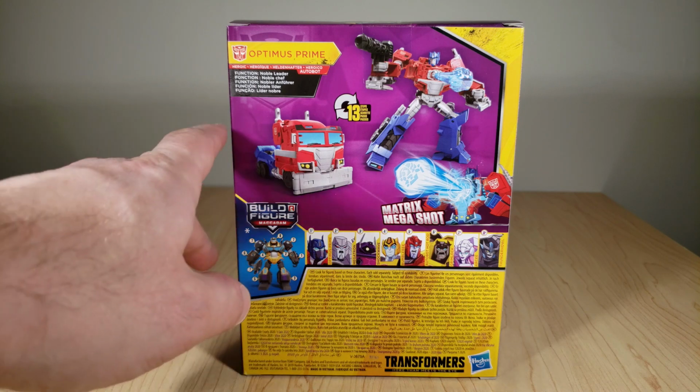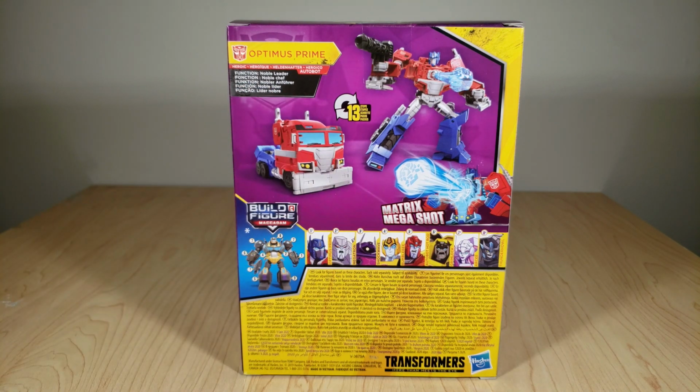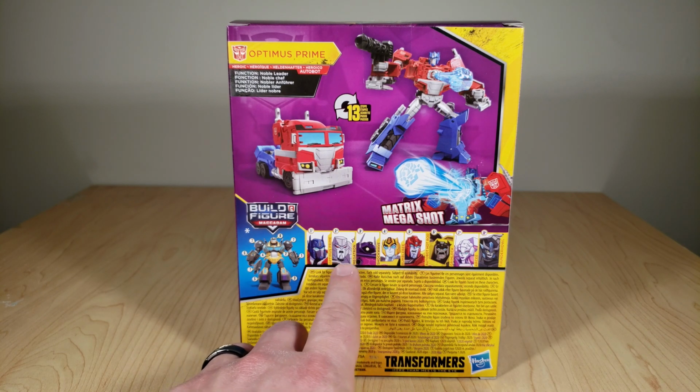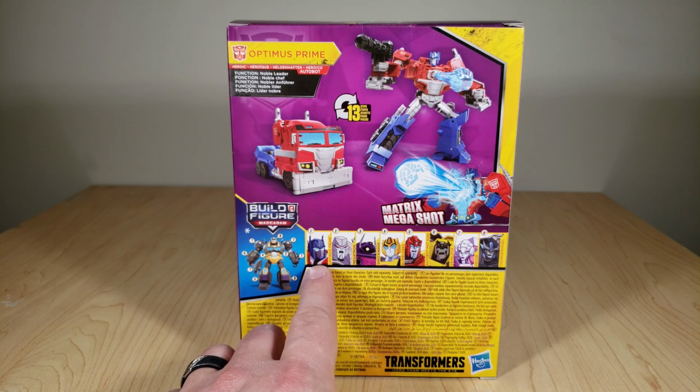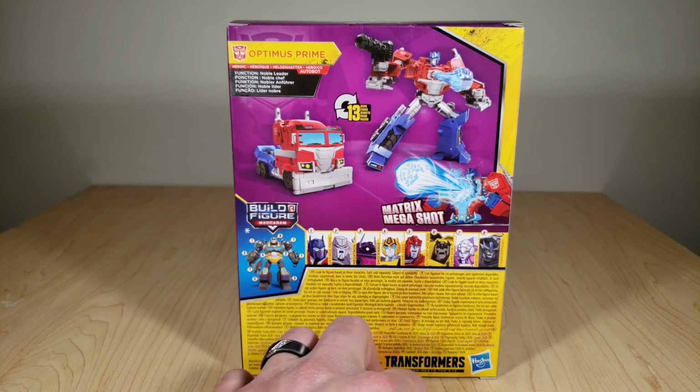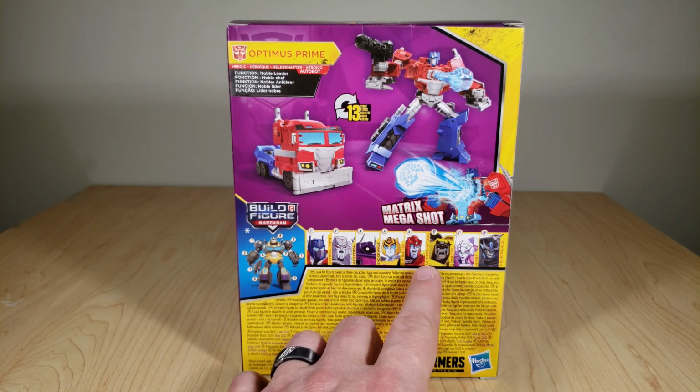It also lists his function as a noble leader. And then down here, across the midway point, shows the other figures in the McAdam wave. So you got Optimus, Megatron, Shockwave, and Bumblebee, who are all available concurrently. And you got Hot Rod and Grimlock.